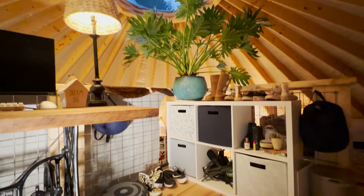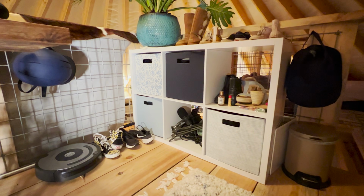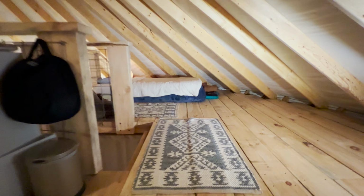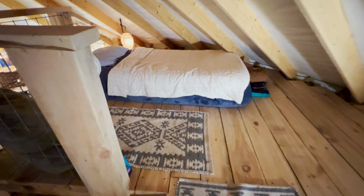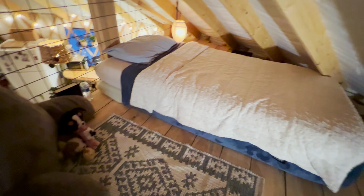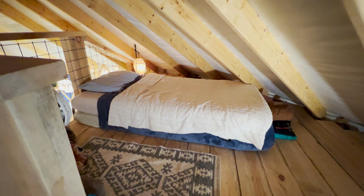And then for Bree's clothing, she actually fits it all into this little cubby area here, which is great. And across the way, we have her bedroom, which you kind of have to scrunch down so you don't whack your head when you walk over to it. She has her mattress, nice little sitting area. That's a perfect spot for her.